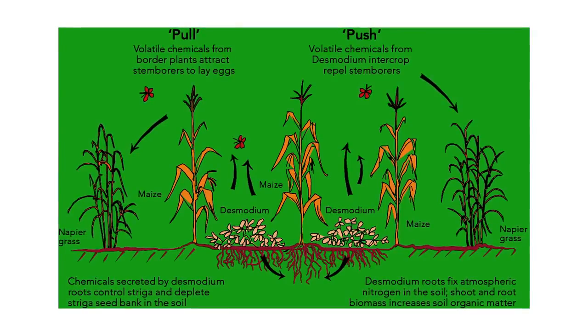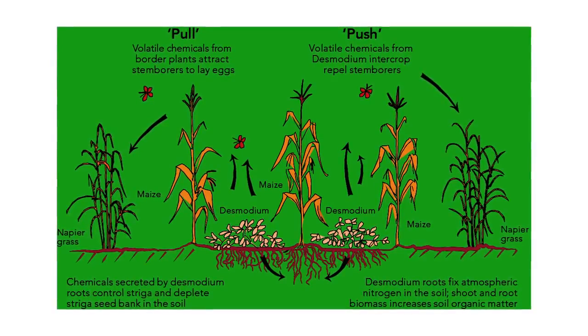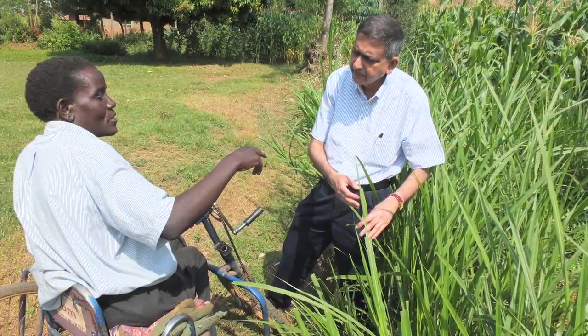And the stem borers are a complex of moths. In Africa, there are about 13 species. I work in the eastern part of Africa. There are 4 species of stem borers. The moths lay their eggs, and the larvae start feeding on the leaf, then they penetrate inside the stem and feed on the xylem and phloem tissues and kill the plant, sometimes completely, sometimes partially, and can cause 30 to 80% yield loss.